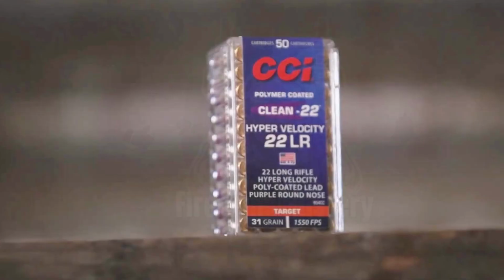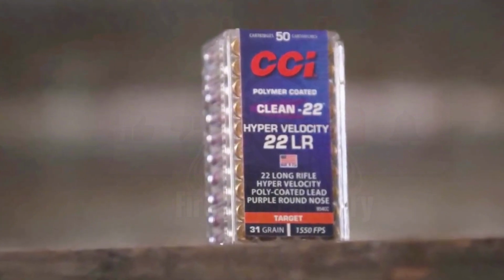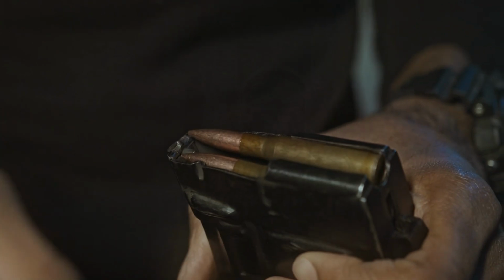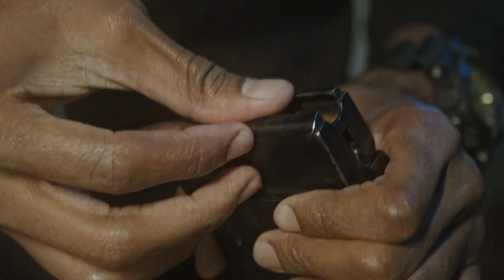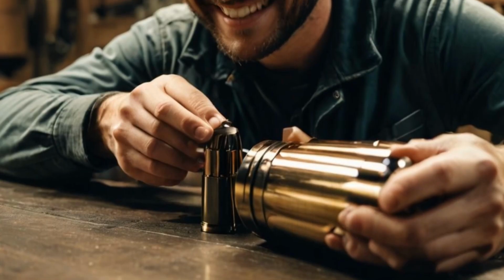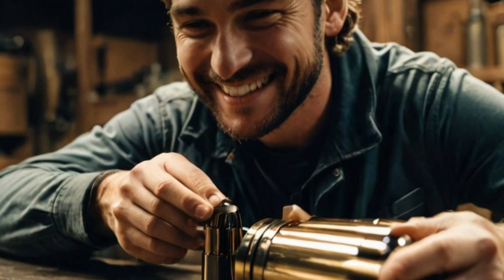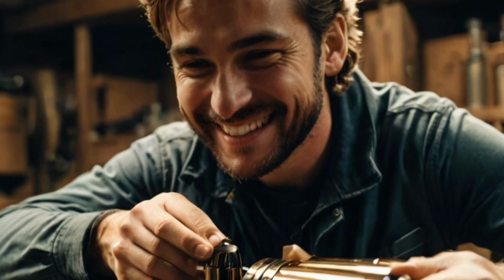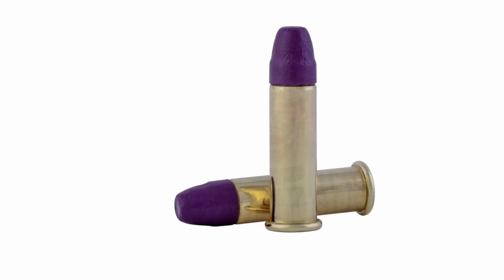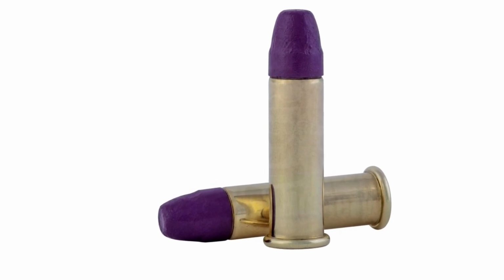These bullets weigh only 31 grains, making them lighter than standard 22LR loads, but they're engineered to fly straight and avoid issues with feed ramps. You'll likely appreciate the major reduction in barrel and suppressor buildup, especially if you prefer shooting over cleaning. Some shooters report 60 to 80% less lead residue compared to uncoated ammo, and noticeable improvement when inspecting the bore or the inside of a suppressor after a long-range session.